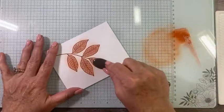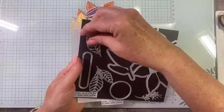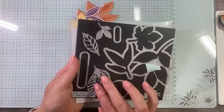Okay, so now we have our pieces. So we've got the rich raspberry leaf, the crushed curry leaf. Then from these same dies, I have taken this set of leaves and this leaf right here. These are what I call bonus dies because they don't cut a stamped image and Stampin' Up! has just thrown them in. So I've cut 2 of these and 2 of these.